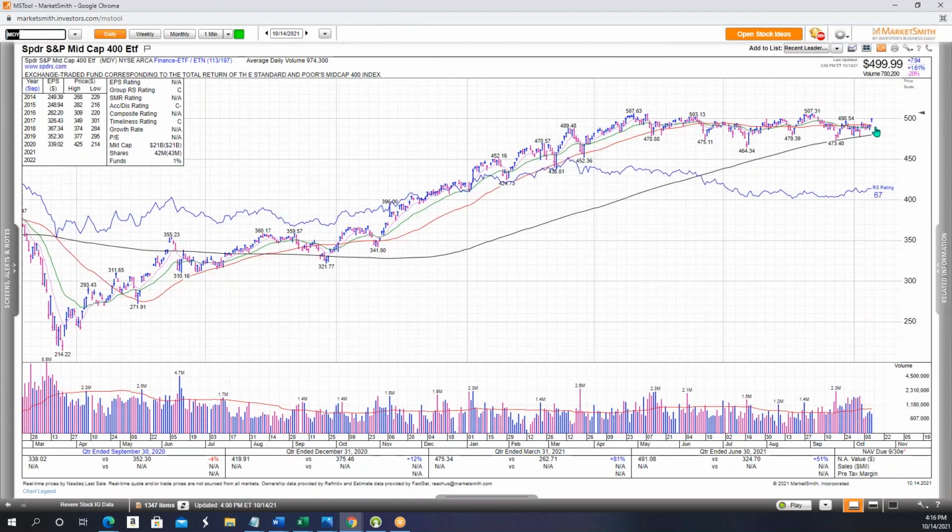As you can see, a consolidation and a nice move out, almost above 500 here on mid caps. We haven't done that but three times in its existence. We are above 500, excuse me. So, nice move for mid caps.